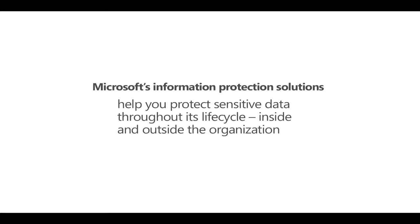So when we say information protection, the Microsoft Information Protection solution is going to help you protect your sensitive data throughout its life cycle. Life cycle means from the point that this is created until the point that someone stops using that. Even if it goes outside of your company, that's still its life cycle. So inside and outside of the organization.